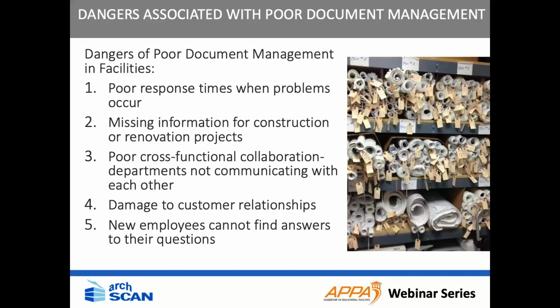If they're not organized well, you could have some big problems. If you have an emergency situation, you might not be able to solve that problem quickly because you can't find the information that you need to solve the problem. You could have information missing when you begin construction or renovation projects, causing very expensive change orders down the road.